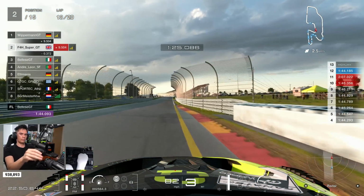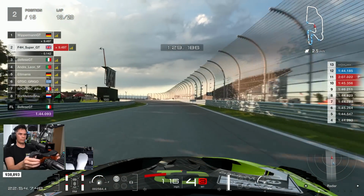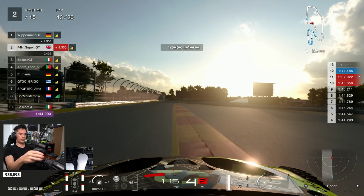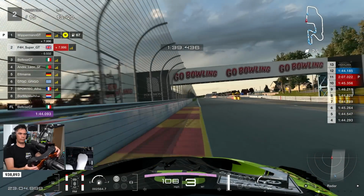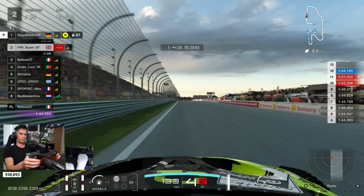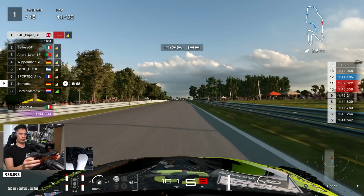So this differential in tyres now made for an interesting proposition from here to the end of the race, as we're doing our utmost to try to keep him behind when he's on better tyres. This is not going to be easy at all. All I can do is try my hardest to prolong this fight as long as possible to wear his tyres out more than mine. So beginning of 14 now.